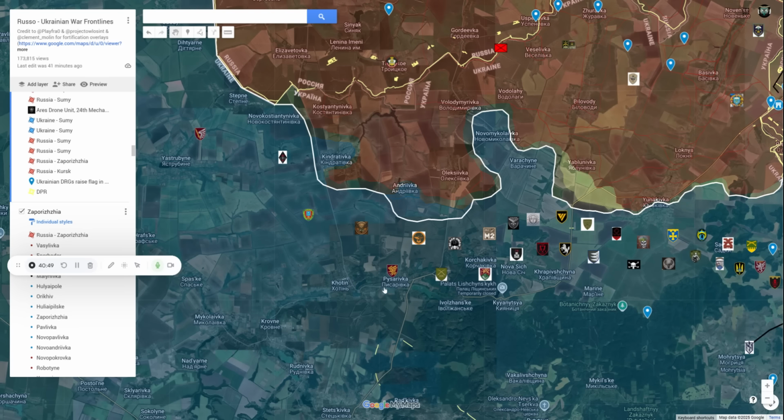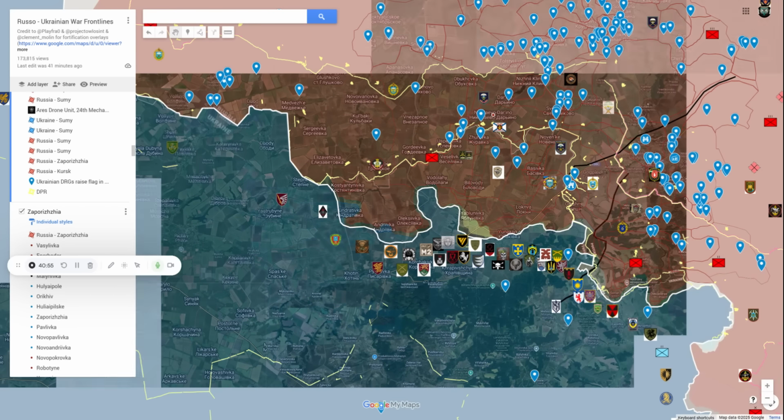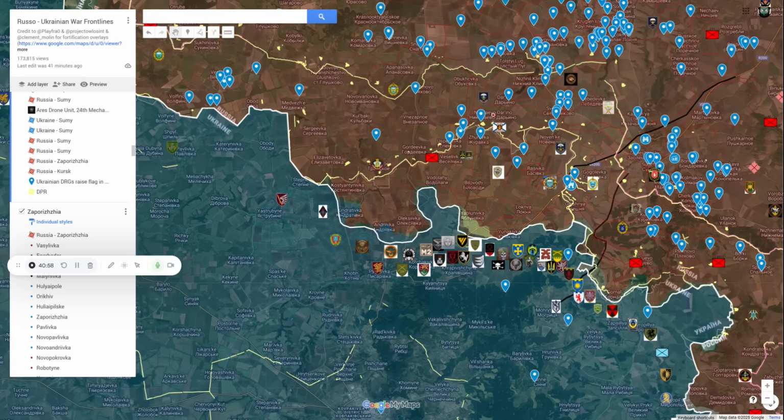Because, as I said before, Sumy may not be the most important part of the front line right now, but it's probably in the top three. And so there is still going to be a concerted effort to overrun this line, which will then give the Russians a really free reign in a lot of ways to get closer to the city itself, the city of Sumy.